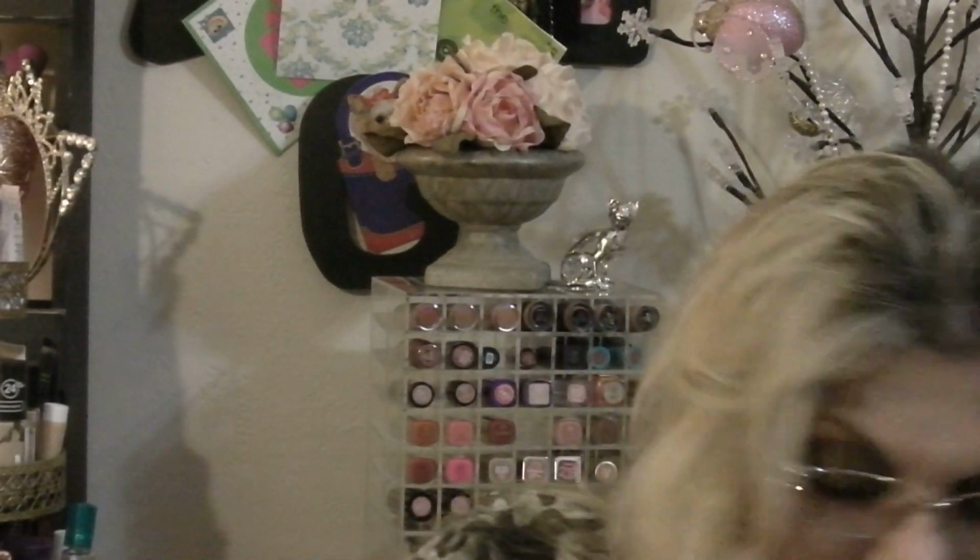Here is a Gold Glitter from Wet n Wild. It's called Brass. I'm getting rid of that one.